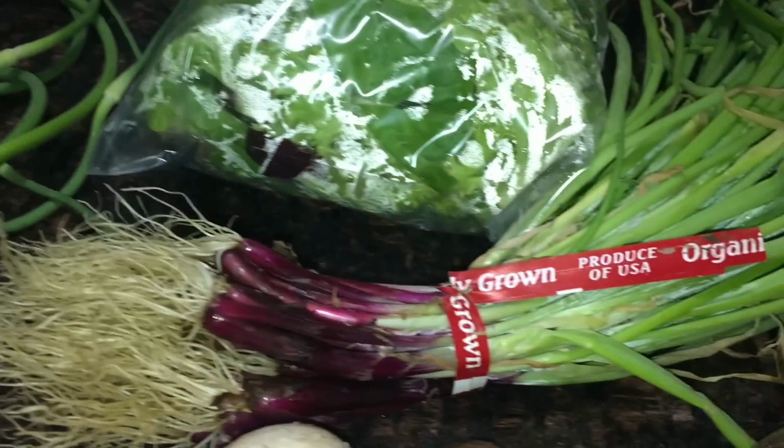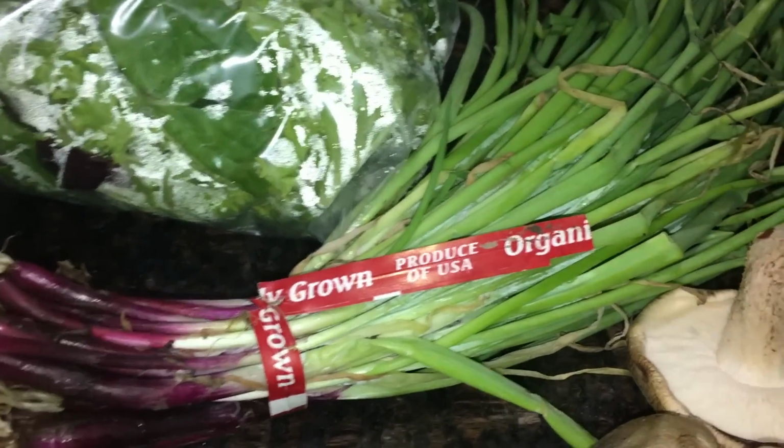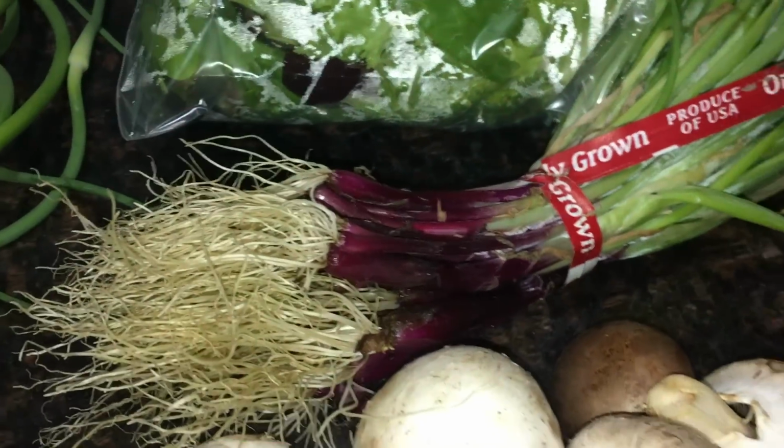Let's see, next, speaking of scallions, we got some purple ones. So we got a huge bunch of that.